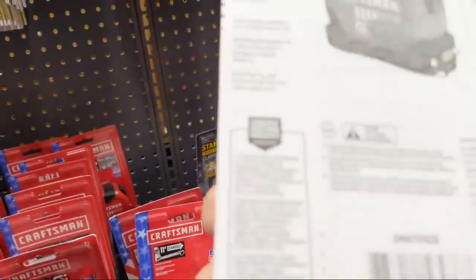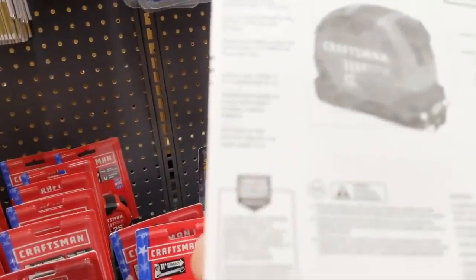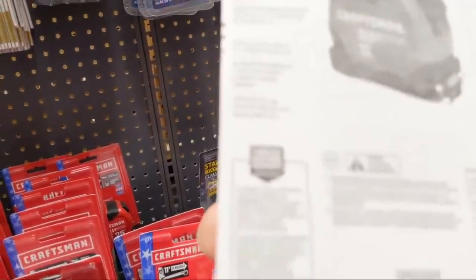But let's look here. Limited lifetime warranty. If product fails to perform due to defects in material or workmanship, we will replace it. Proof of purchase is required. Warranty is not transferable. See craftsman.com or call for details.